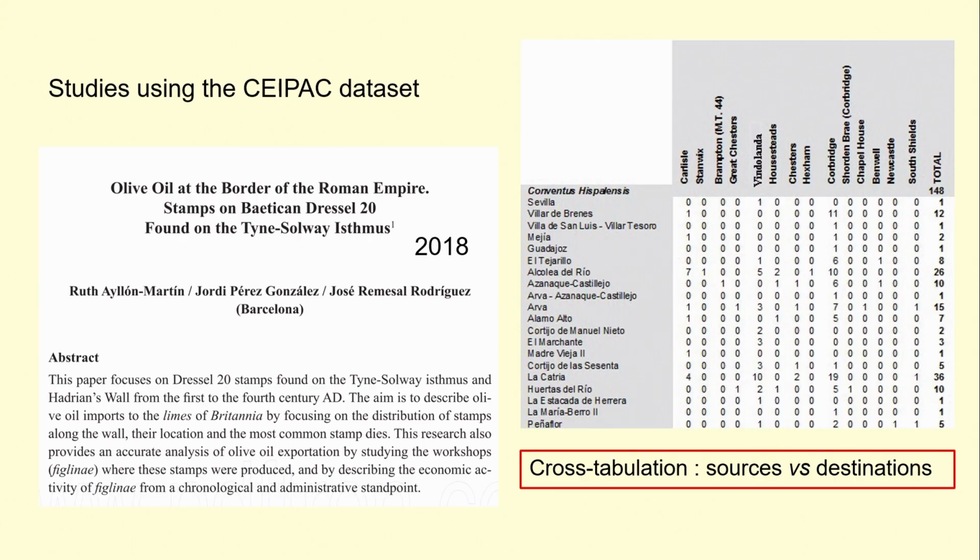And so they'll start off with something like a cross-tabulation here. So we've just got production areas down there. I had to chop Malpica off to get the text in. And then these are the places where they're turning up, and numbers and so forth. So this is fairly standard sort of stuff.